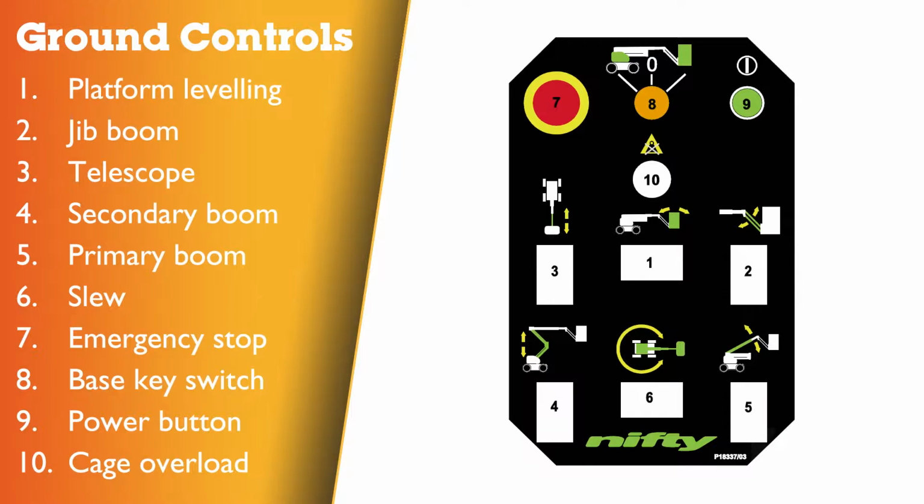8. Base key switch. Left for ground controls, centre position for off, right for platform controls. 9. Green power button. Push and hold for power. Release to cease operation. 10. Cage overload indicator.